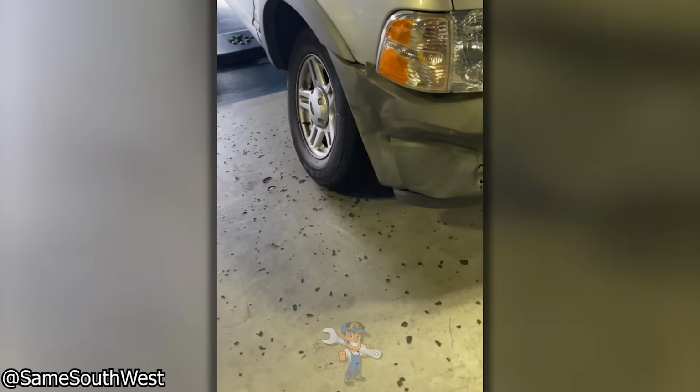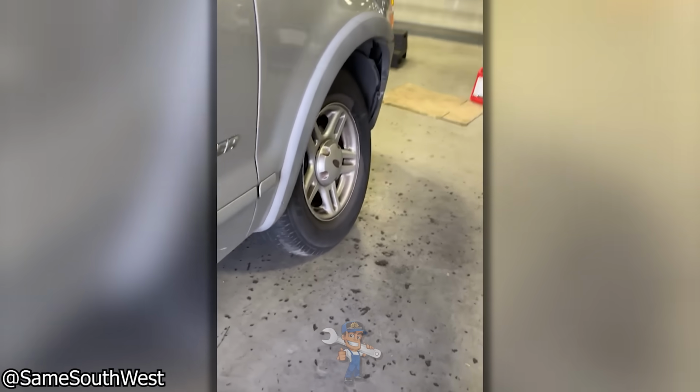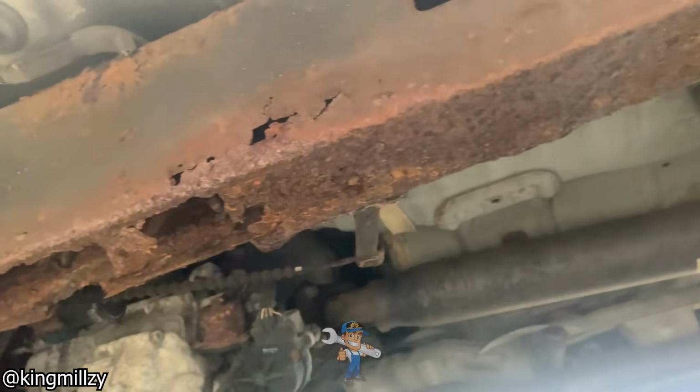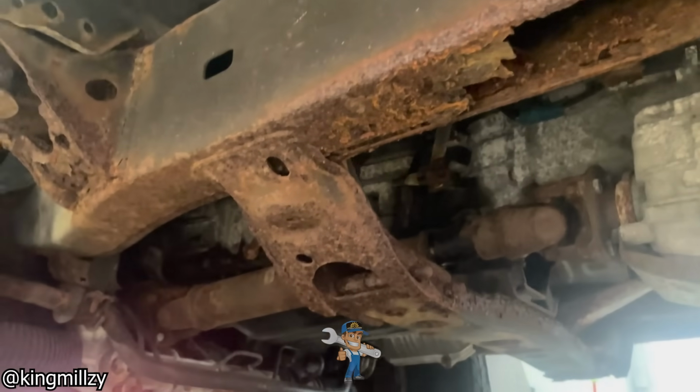This vehicle rolled in like this, likely after hitting a curb. This customer came in only wanting an oil change. There might not be a next oil change after this one, because that frame looks like it could snap at any moment.